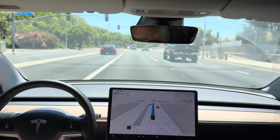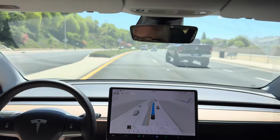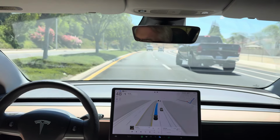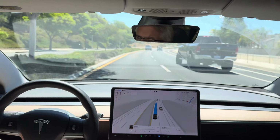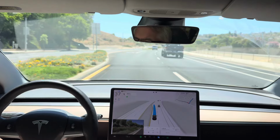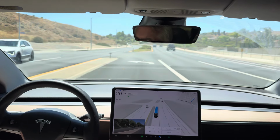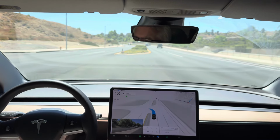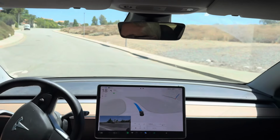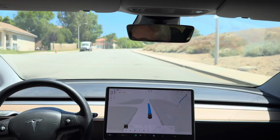In 1,000 feet, turn left onto Via Joyce Drive. Slowing a little early here. Now turn left onto Via Joyce Drive. Should just do a nice smooth entry into this left turn. Yep, there we go. So there is FSD Supervised 12.4.2 on our Santa Clarita test loop.